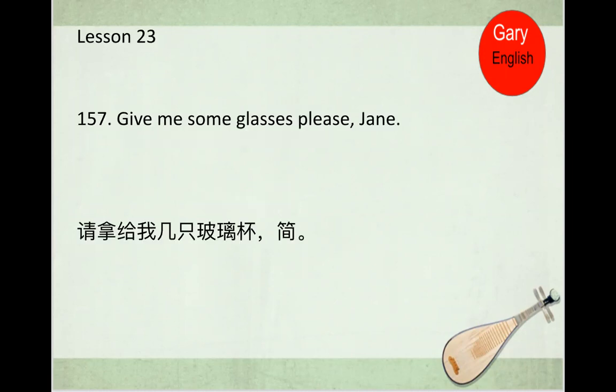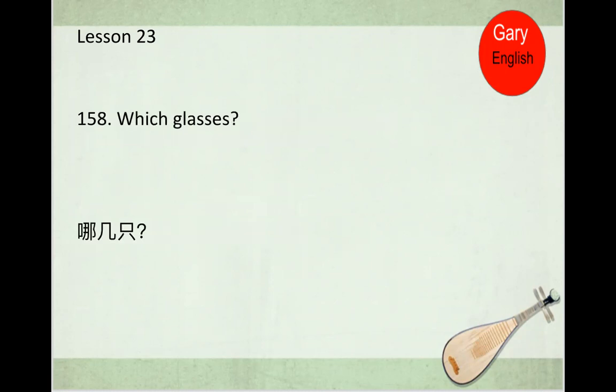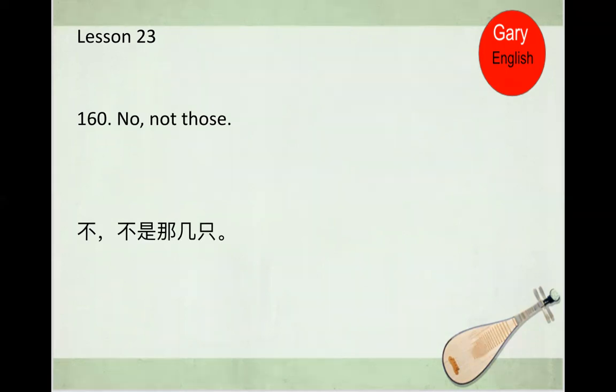Give me some glasses, please, Jane. Which glasses? These glasses? No, not those. The ones on the shelf. These? Yes, please. Here you are. Thanks.